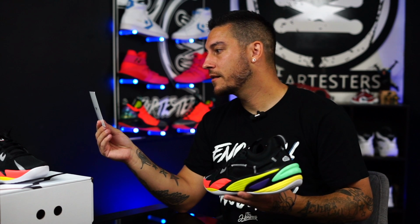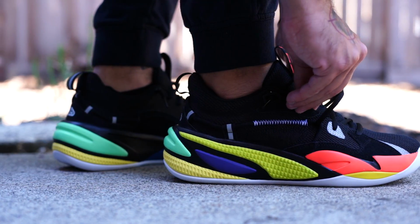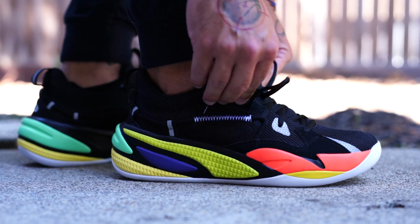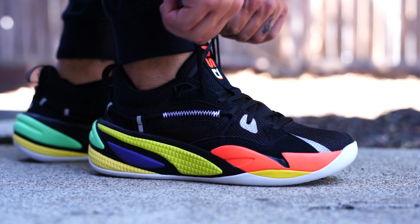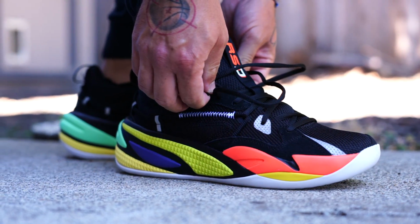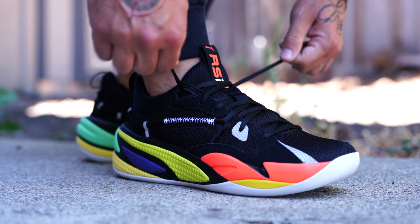I guarantee it. But these did come with this little card right here, and it says, "Don't sleep on your dreams. They keep us grinding and thriving." Few people dream bigger than hip-hop legend J. Cole, and to celebrate his and others' audacious dreams, we've teamed up to bring you the RS Dreamer. They took the bold elements of the RS series and turned them into a fully playable pair of kicks. The RS Dreamer features Puma's hoop tech, like Pro Foam, the midsole, and high abrasion rubber, which is the outsole, next level design, and J. Cole's Dreamer emblem to remind you never to be afraid of dreaming big.